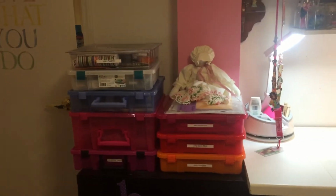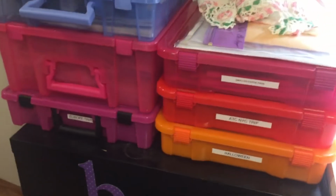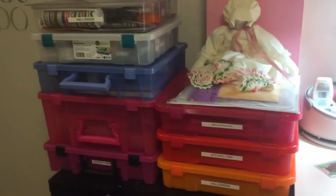Just keep those there. And then these are like, that's the New York trip we took, Halloween stuff, the Europe trip. These are all potential scrapbooks because I haven't actually gotten to those. So I have a lot to look forward to.